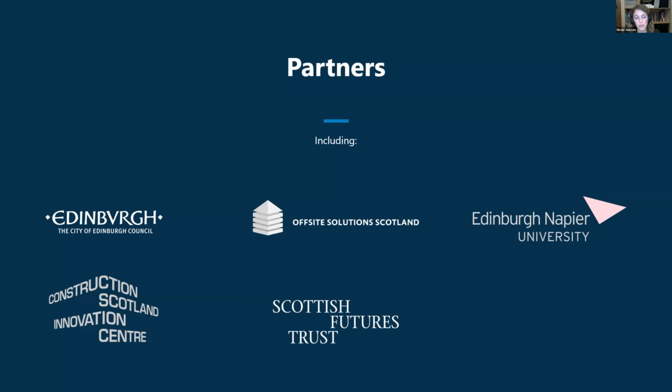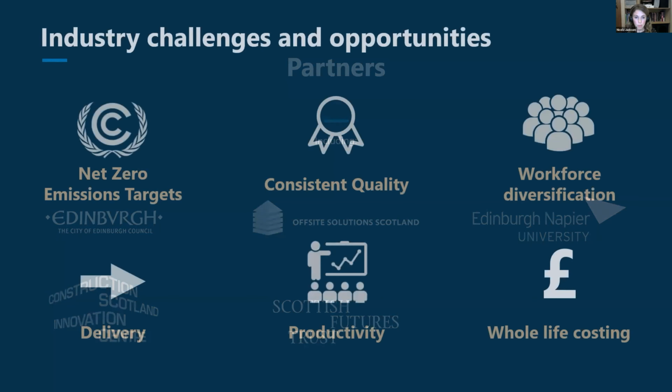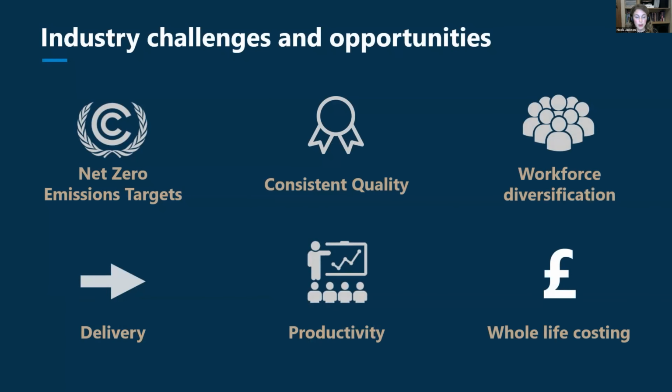And some of the partners that are involved in the project are listed here. So the City of Edinburgh Council, Edinburgh Napier University, the Construction Scotland Innovation Centre and Scottish Futures Trust in connection with the Scottish Government. So we're working on tackling the challenges that are set out here to deliver affordable homes in Scotland that meet future net zero emissions targets.